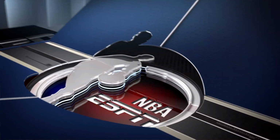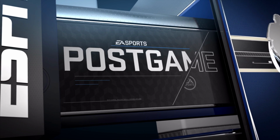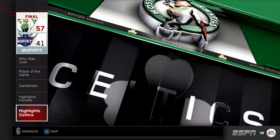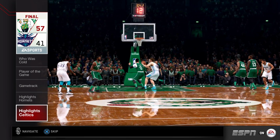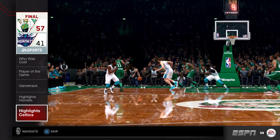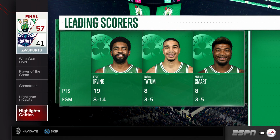Here we go with the EA Sports post-game wrap-up. The Celtics got the win with a comfortable scoring margin. They did it with blocks, and they did it with steals. More to the point, they did it with excellent defense. They committed to the grind and got rewarded as a result. What you see here is how the majority of the points were scored for the Boston Celtics.